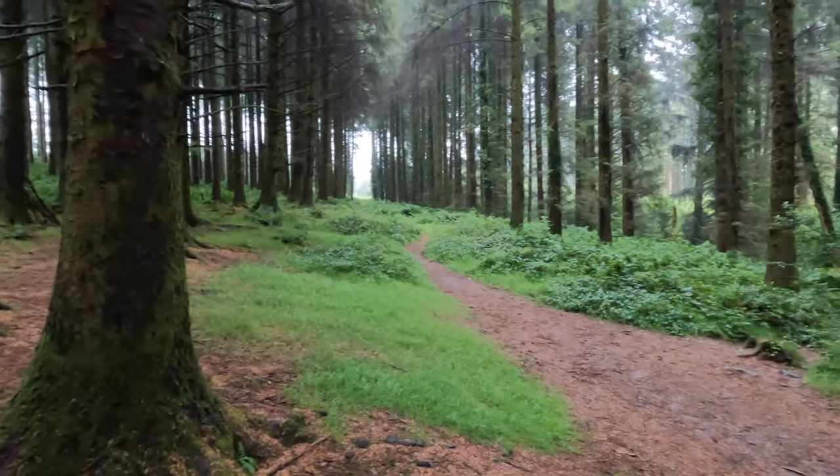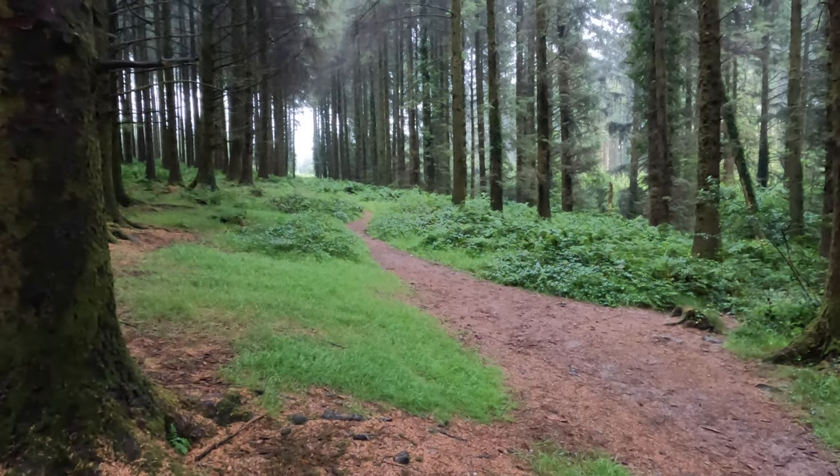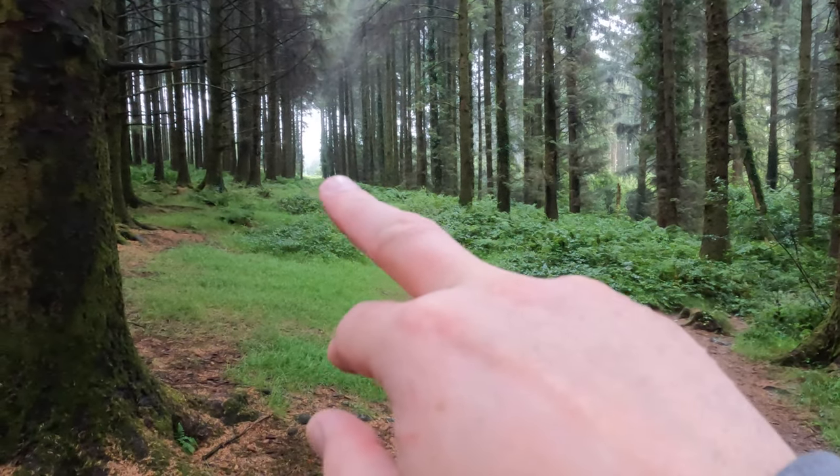So, I've set the frame up. I've got this tree on the left-hand side, and the path starts on the right-hand side and goes into the middle and leads up into this nice big gap. It's kind of a light at the end of the tunnel shot, if you like. So I'm on ISO 400, f4.5, and 1/125th of a second. Let's see how that goes, I suppose.